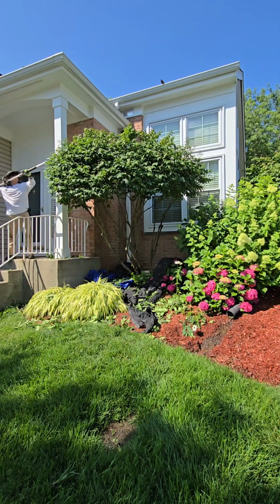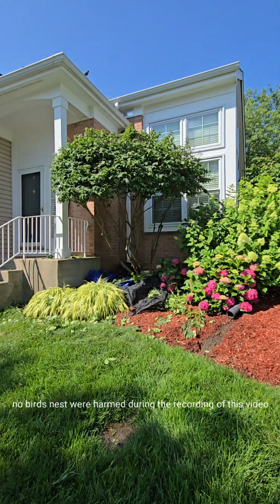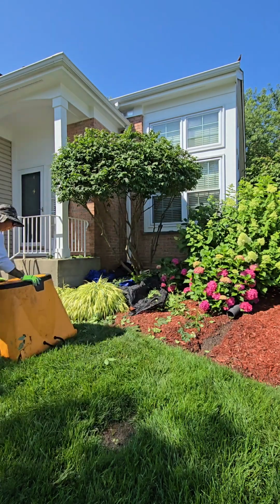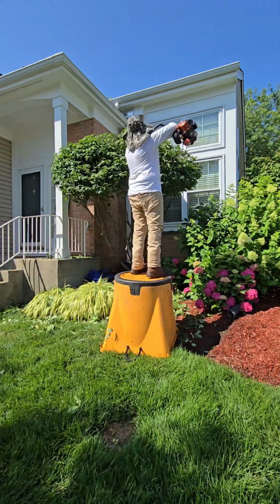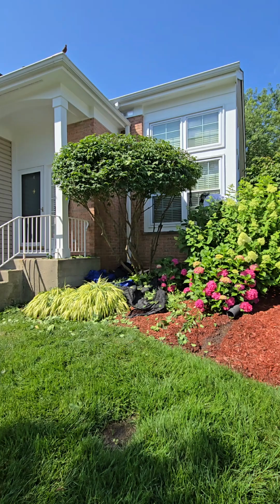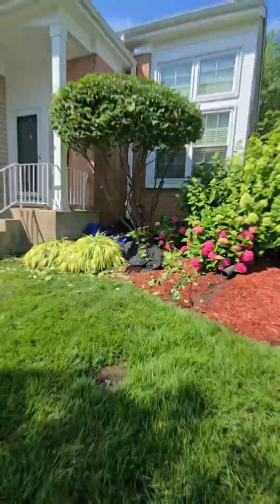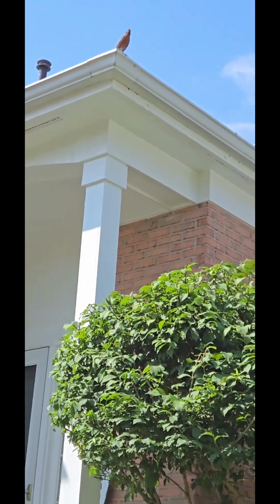I wasn't able to get this bush as tight as I normally would like to get them during the recording of this video. It just felt like someone kept looking at me, and of course, our bird friend here was making sure I didn't harm her babies, which she has every right. So I spoke with the customer, and we just kind of trimmed it up, but weren't too aggressive with it. Looks good though.